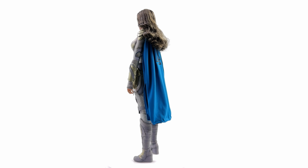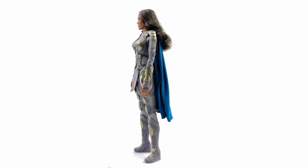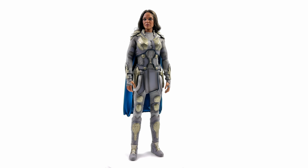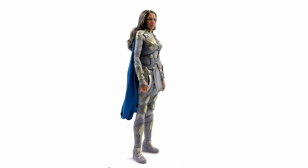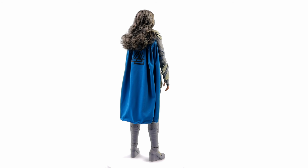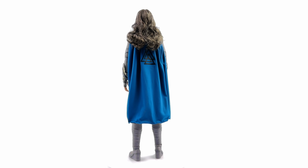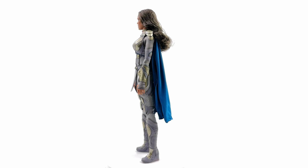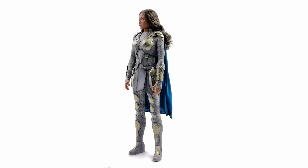There is no way they pull this figure off. Hot Toys even struggle with female characters. And when it comes to head sculpts, there is always a drop in quality between prototype and production. Somehow, some way, they have achieved against all odds. This figure is really good. It's not perfect, we still have plenty to discuss, don't worry.